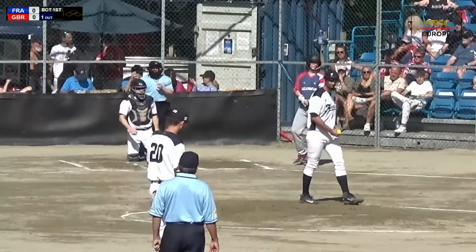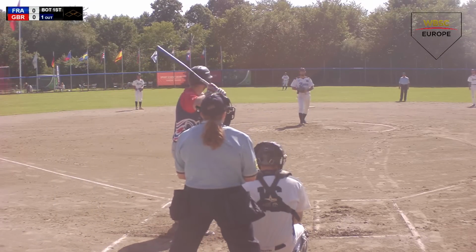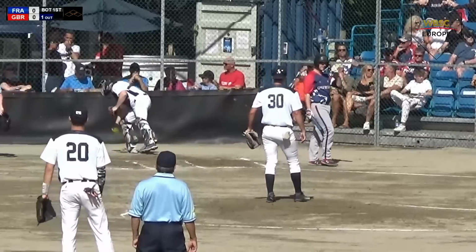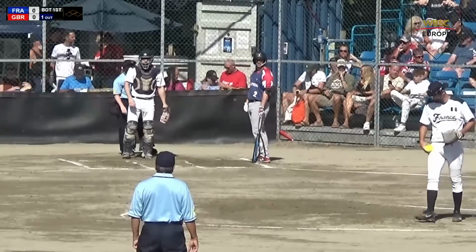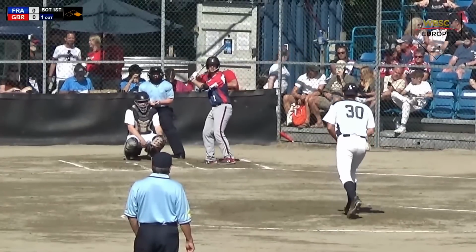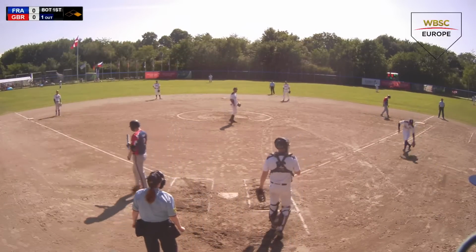That pitch will be inside for ball 2. That evens the count at 2. The payoff pitch is on its way, and it will be fouled off. Seems like the Great Britain hitters are a little bit early on the pitching of Sylvain Privat. They've fouled a couple off to the left side. They've missed a couple of pitches because they were too early. They will be looking to make adjustments here. And he fouls another one off. A good at-bat by Trent Nash.